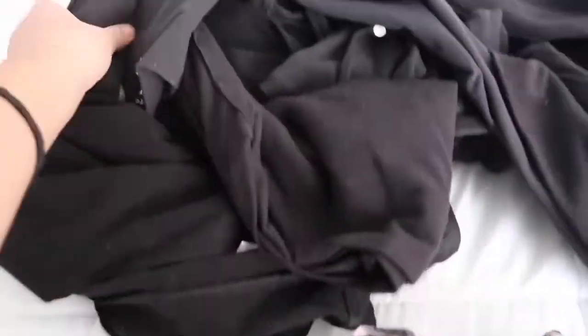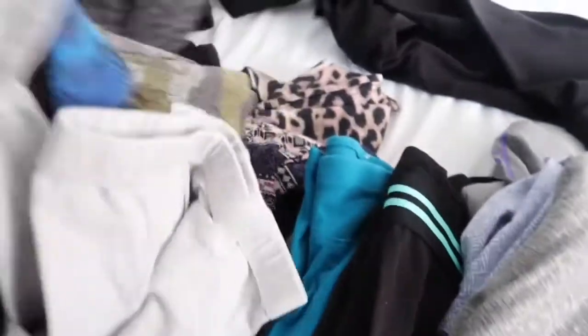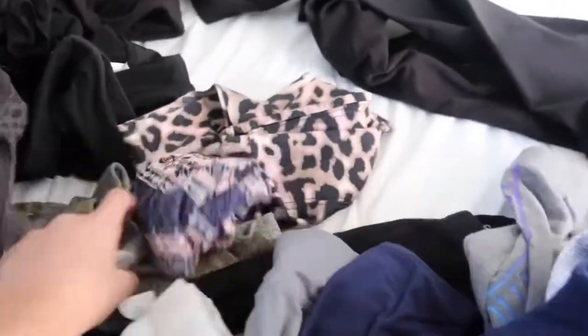These are Lulu's. These are Champions. These are Justice from when they were a store. And these are Apostles, Justice. So many black leggings. And then these are from Target, Justice, you know. I'll probably give away these. Don't wear those. Just go through them like I've been doing. So we're gonna be doing that in time lapse.